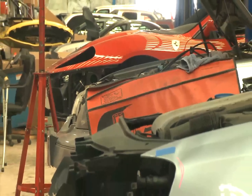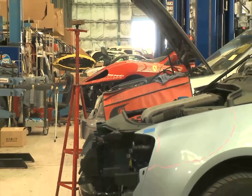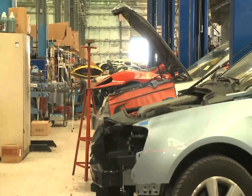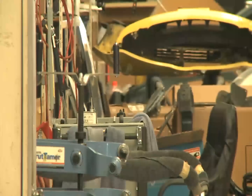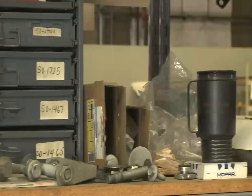You know, the Italians will do something a little bit differently than the Germans or the Americans or the Japanese, but it's still basically a car. So as you take the car apart, you just learn how they built it. And if you can take it apart right and you take your time, you can put it back together.